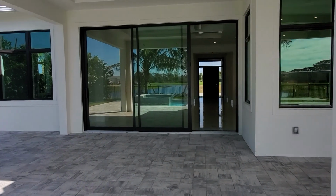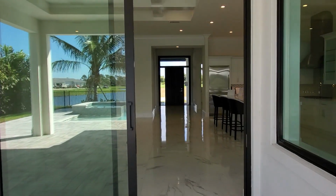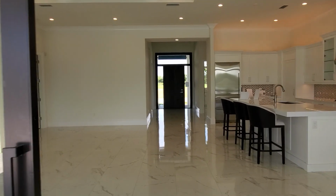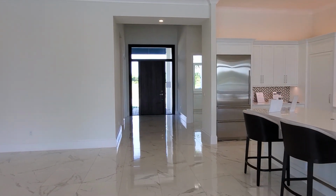All right, guys, so this is the Firenze floor plan over here at Treviso Bay, part of the Peninsula line of homes. If you're interested in one of these properties, you can call us direct.